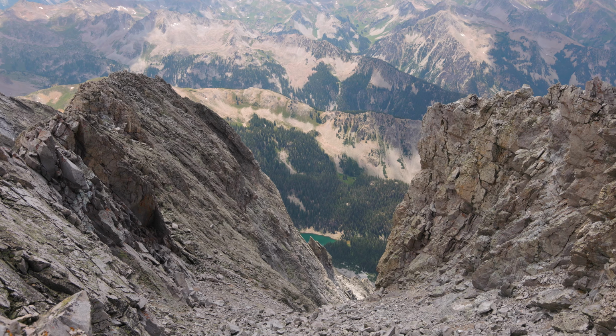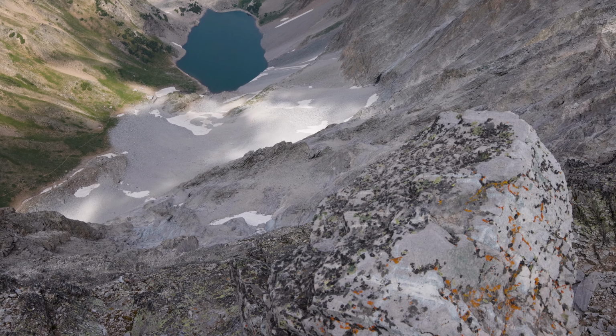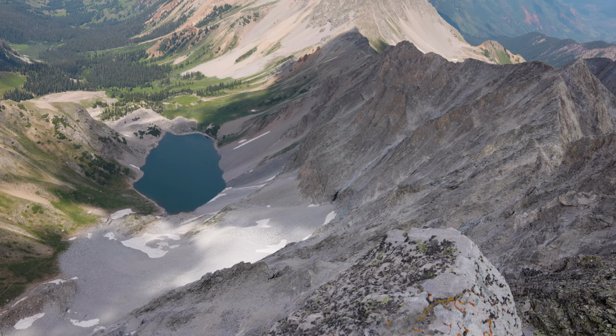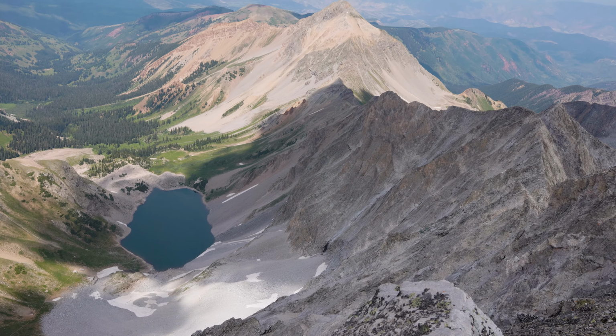And then if you follow him to the left? Check out the view down the northwest face. This is intense. That's a long ways down. There's Capitol Lake and our ridge. Behind that is Mount Daly.